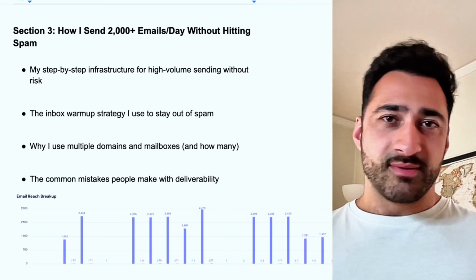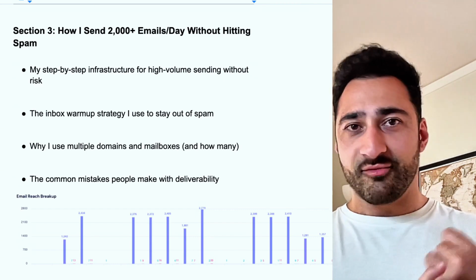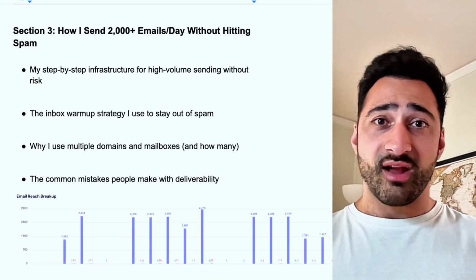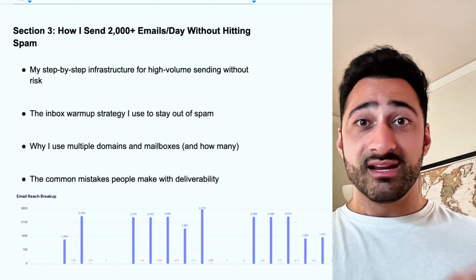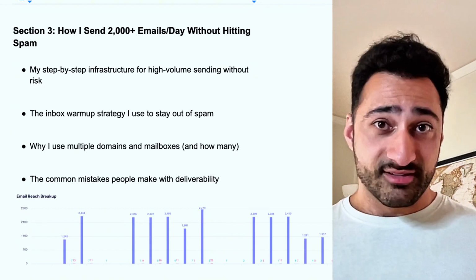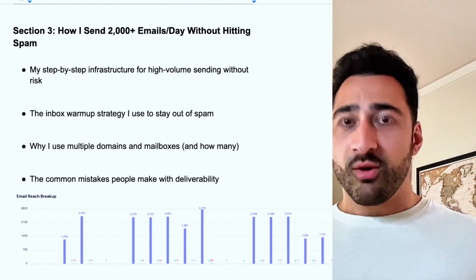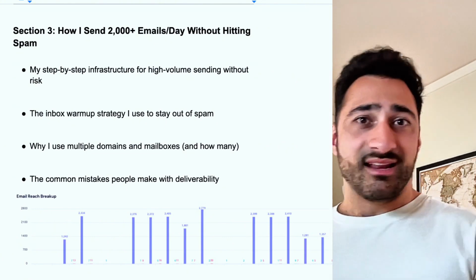Now, the most common mistakes people have with deliverability, number one is right out the gates, your DNS setup, your SPF record, your DKIM record, and your DMARC record. Most people don't know, but you can literally send screenshots of what you're missing into ChatGPT, and it will tell you exactly what to set up, what records to put in, everything. I recommend just doing that to start. Secondly, a lot of people don't know about warm-up. I just explained that.